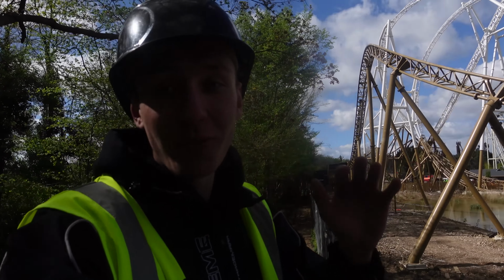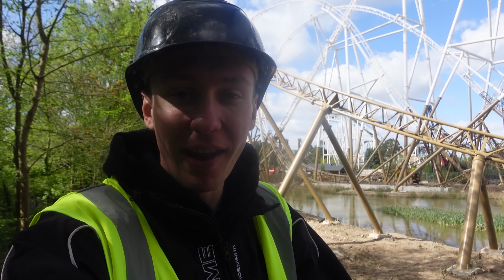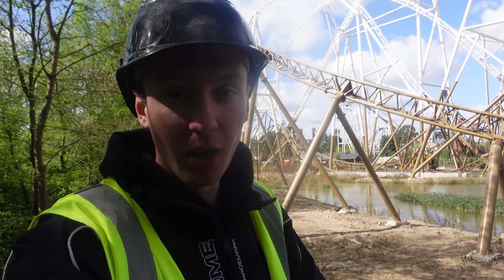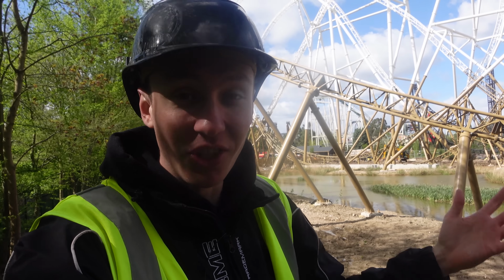Now, in terms of this first test run, once again, as I said at the start of this video, we're in the hands of Mother Nature at this point. Everything from the site team's perspective is going well. They're filling up the water dummies in the station right now, as you saw. All of the ride area fencing is ready to go. It's just the wind at this point.